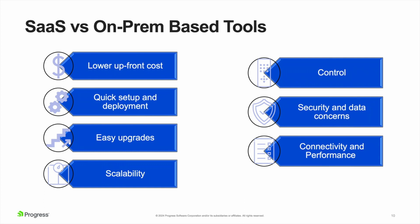Cost is a big differentiating factor for SaaS, as there's no upfront cost compared to on-premises solutions. You won't need hardware or physical infrastructure, so you'll have no capital expenditures. The deployment is quite quick with very minimal setup. Upgrades can be managed very easily with SaaS. The cloud is scalable and provides on-demand services, so you can use as much storage and processing power as you need. And as you grow and as your needs change, you can increase cloud resources.